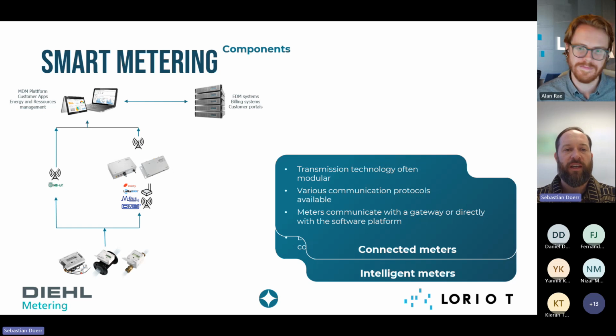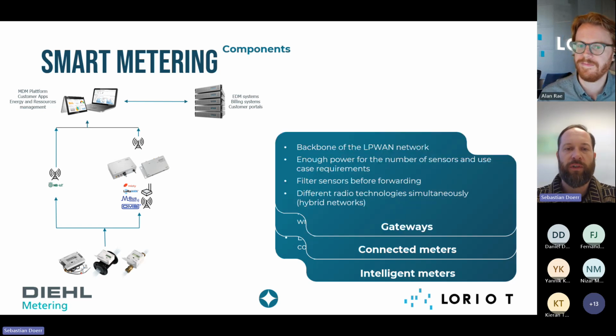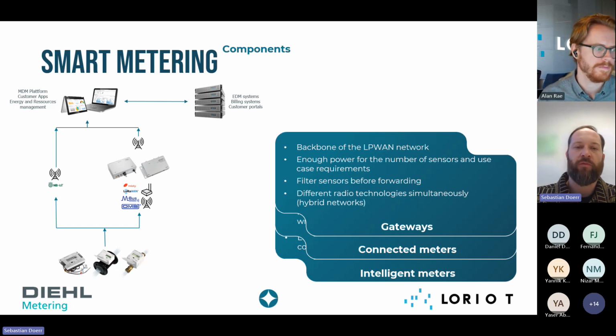On the gateway side, the gateways really do build the backbone of the low power wide area networks. They need to have enough power for the number of sensors we need for our use cases and requirements. They can filter sensors before forwarding the data to the software platform. And also, some gateways have different radio technologies that work simultaneously in one network, and we call these hybrid networks, and we will talk about them a little bit later.